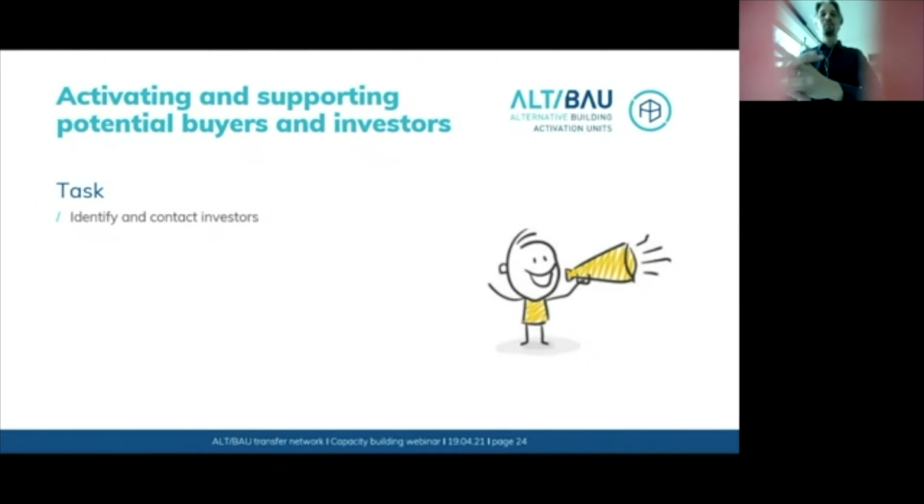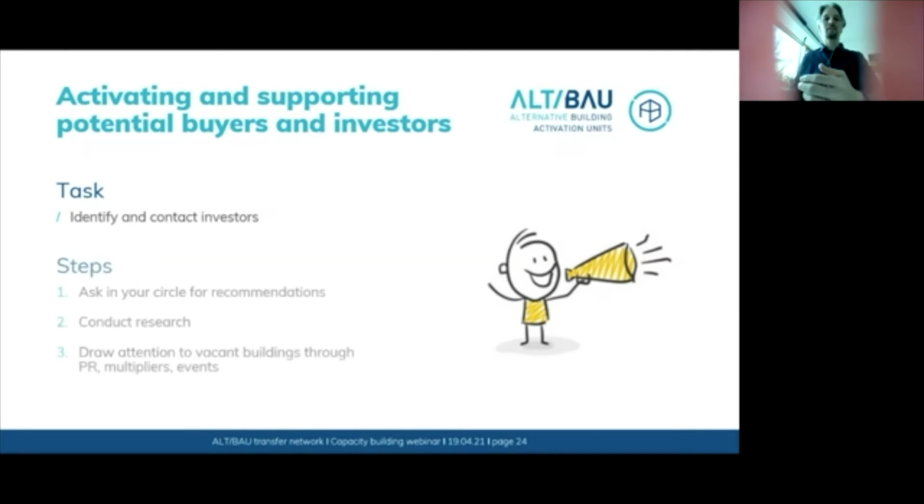The problem with investors, unlike owners, is that investors are often not directly known as individuals or individual companies at the very beginning. If this is the case, ask in your circle, your colleagues and other people for recommendations for suitable investors. Maybe they know someone who is active and could fit the investor type you're looking for. You can also conduct research to find out which suitable investors exist.